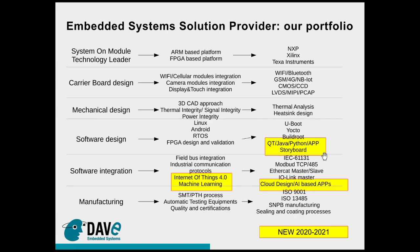If you want to know more, you just have to go to our website and see what we are doing. And last but not least, and this is part of the embedded design solutions we offer, we are also providing application level services, so developing graphical user interfaces based on Qt, Python, web engines, Storyboard from Crank, and so on.